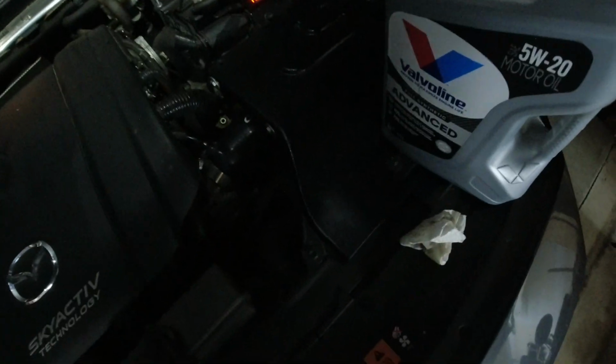Take the engine cover. I will clean up this oil splatter later because the whole engine bay is dirty. So engine cover on, take your oil can, oil jug, whatever, move it to the side. If you use ramps, make sure you put that back, because if not, when you go to roll off, you're gonna scrape something.